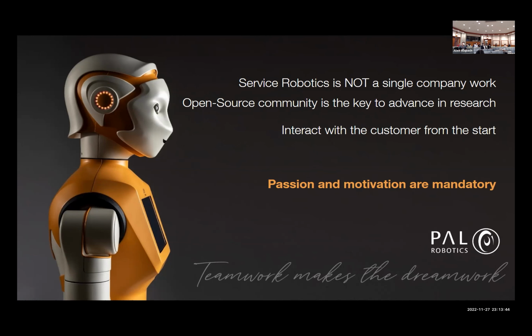But even more important is the passion and the motivation about all the challenges that you will find. So robotics is not easy going at the moment. We are trying to work in order to make it easier for everybody. But at the moment, without passion and motivation, I think that nothing could be done. So thank you for your attention.